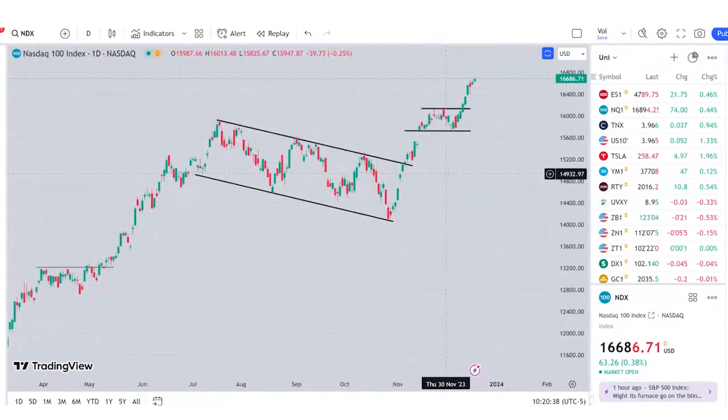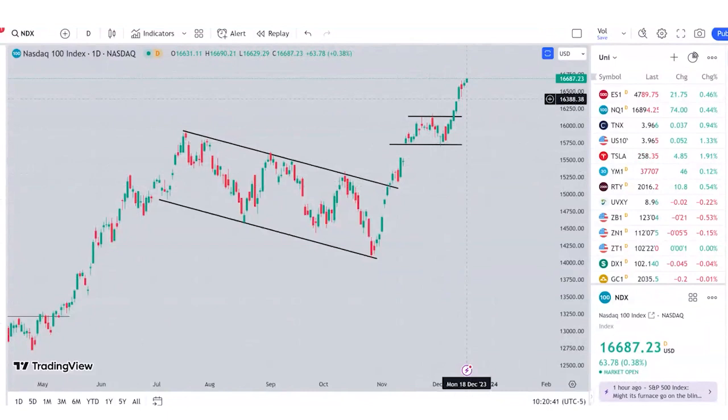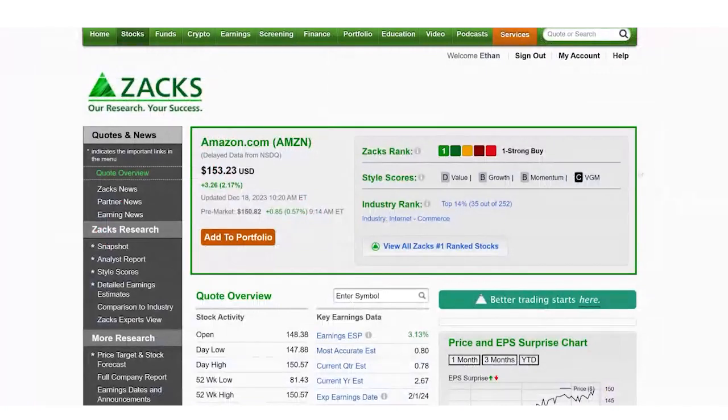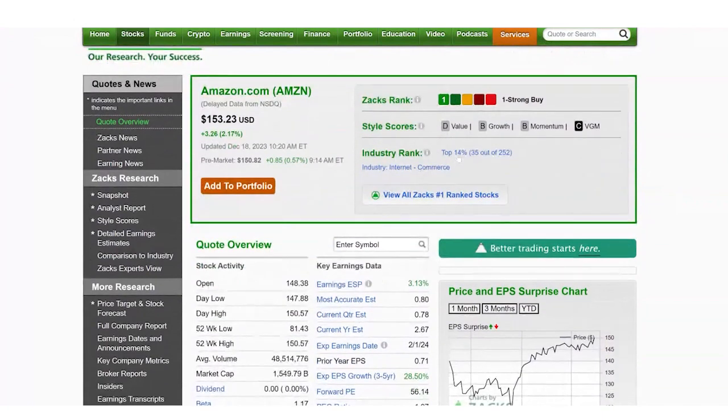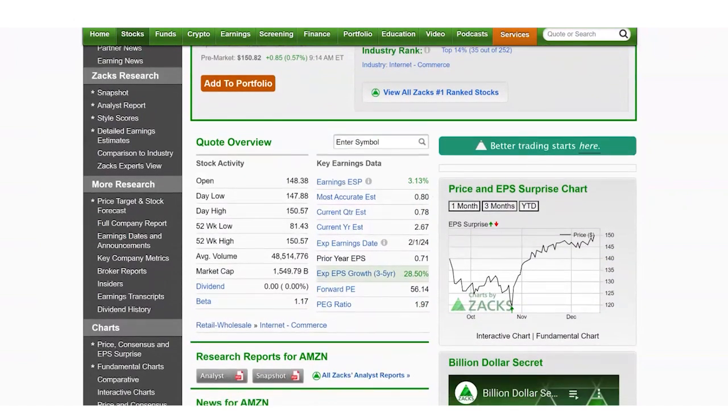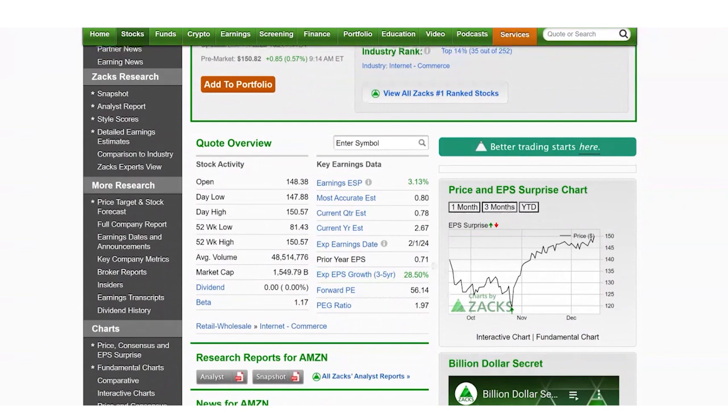So yeah, that's it for this little market overview. Let's take a look at some stocks, some individual names. AMZN is back on the Zacks Rank. It's got a Zacks Rank 1. E-commerce is in the top 14% of the industry rank. And I think AMZN right now looks like one of the better Magnificent 7 stocks. We'll take a look at the chart in a second, but it's got great earnings growth forecasts, 28%. And we all know Amazon. So let's take a look at the chart.